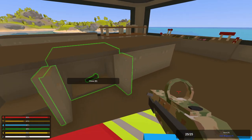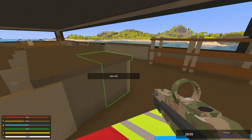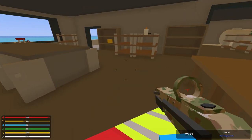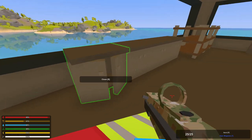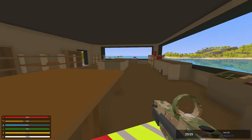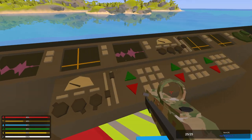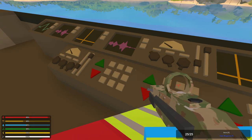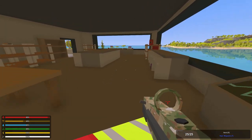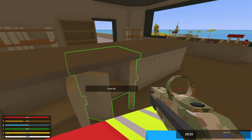So I think we cleared the upper decks anyway. I don't see any more zombies. So we could be good for the time being. Do you guys see a radio? All right, let's check the last few cabinets here and find that radio. There's gotta be a radio around here somewhere. Oh boy. You know how to use these instruments? Because I sure don't. All right, I don't think there's a radio there. We're gonna have to keep looking around.